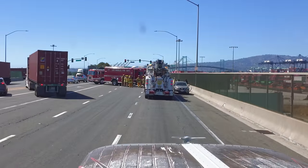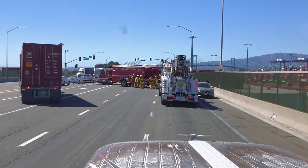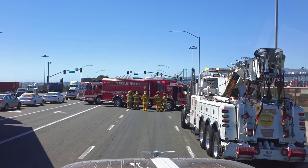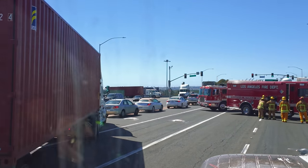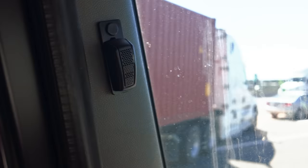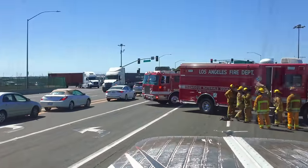All right, well guys, you see that big fire truck? We got a huge rollover behind it for one of my accounts. Alex just beat me, so this is what it looks like when we get to a scene. You got traffic up the yin-yang right here on the Long Beach 47 freeway. Let's go check it out.